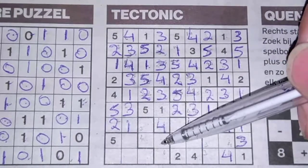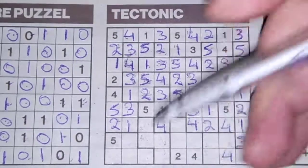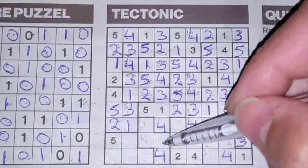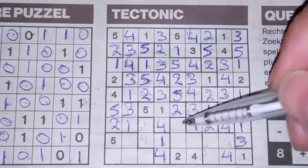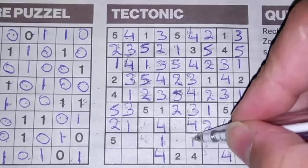These 3 boxes surround the 4. Cannot be a 4. 1 box left for the 4 should be here. Those 2 boxes cannot be a 1, so 1 box left for the 1 should be here. These 2 boxes cannot be a 1. 1 box left for the 1 should be there.